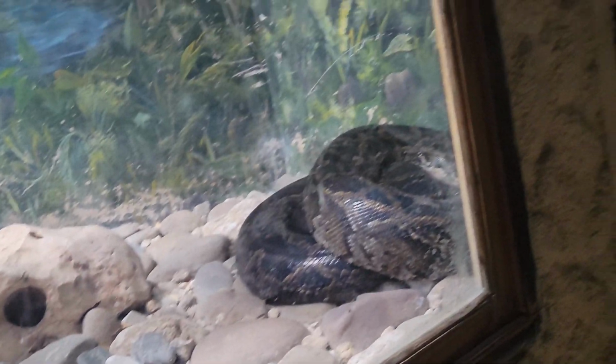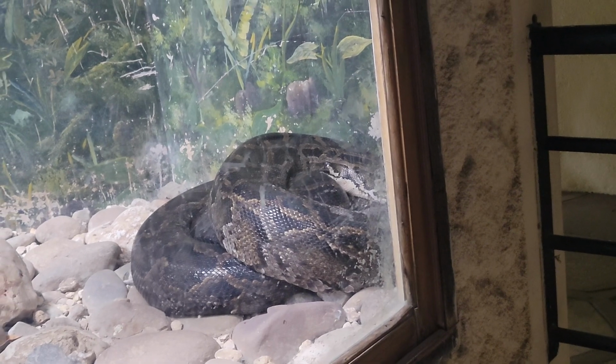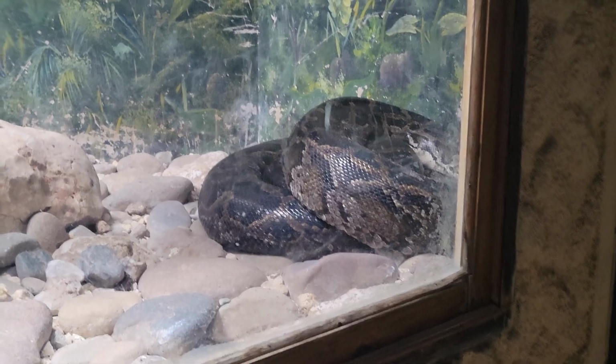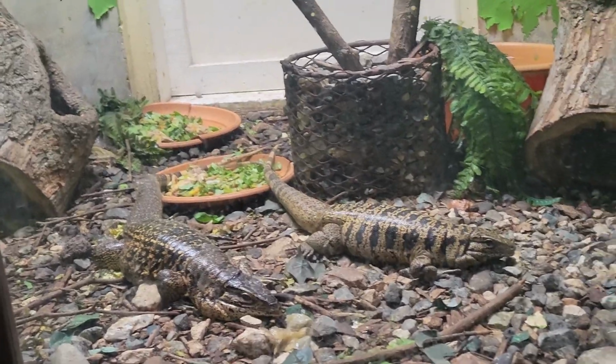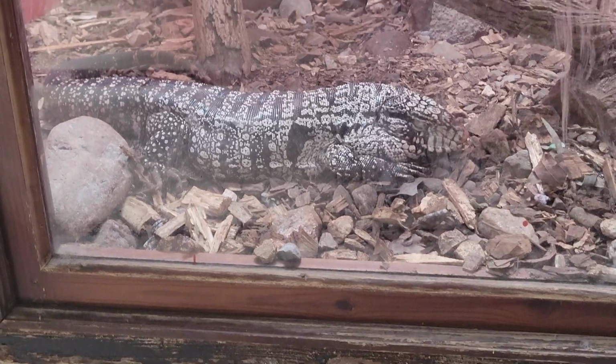Wait, Millie, you always go with me. Don't go by yourself, okay? Oh, this is a big one. Come, Millie. See it there in the corner? Come look in the phone. You see it? Those are some lizards right there. Oh yes, this is another lizard right here. See it there, Millie? You see it?